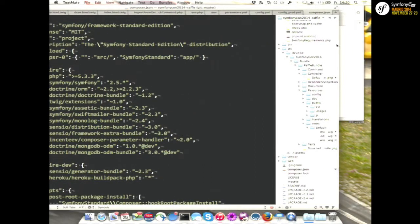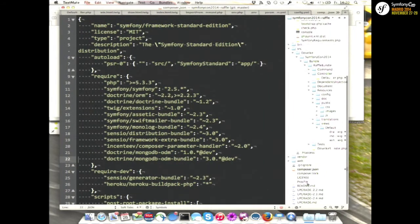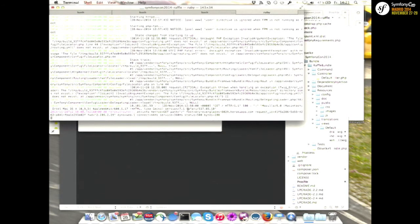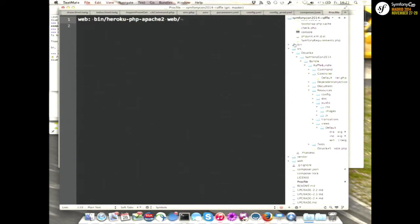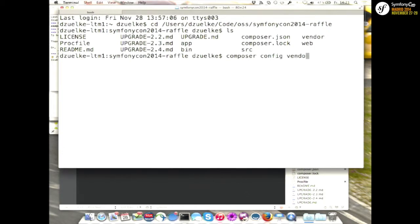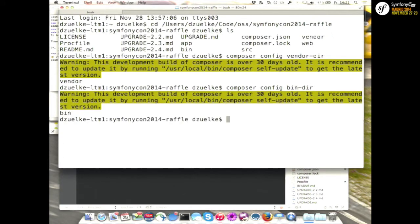So this is our application. I need to rearrange a bit here. And it's more or less a standard Symfony app, right? I have to find a Procfile where I say, this is how I want to boot it. In this case, because the binaries get installed to bin, not vendor/bin, as you can see by running, so I have a vendor directory where the vendor stuff gets installed, but because it's a Symfony Standard Edition project, binaries actually get installed to bin.